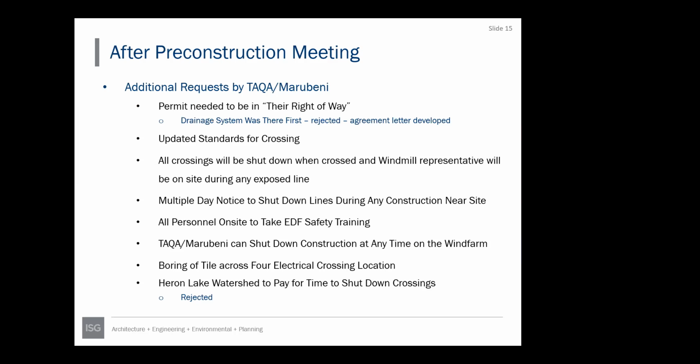They also said they would be shutting down all of the crossings when we cross them. And they wanted the watershed district to pay for the time that the lines were shut down. I told them that was not going to happen, and they could leave their lines operating, they still decided that they were going to shut them down. They wanted multiple day notices. Everybody had to take a safety training that would be on site. And then they said they had the power to shut down any construction within the wind farm at any time.